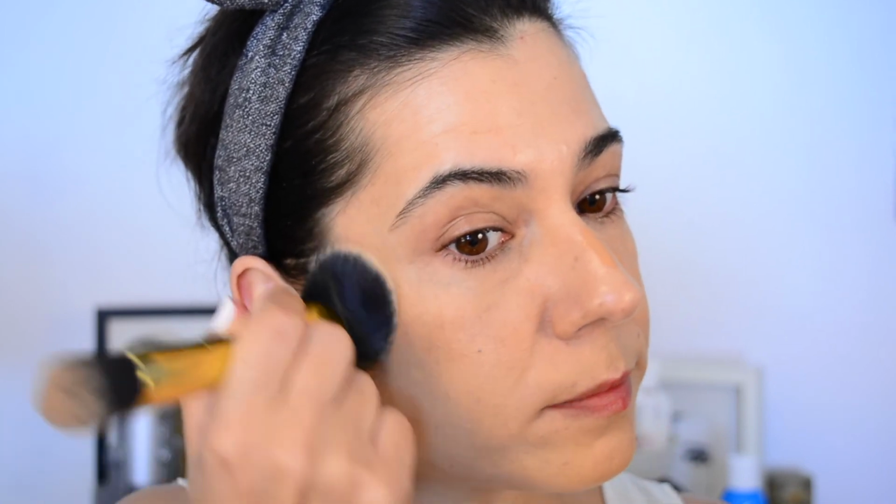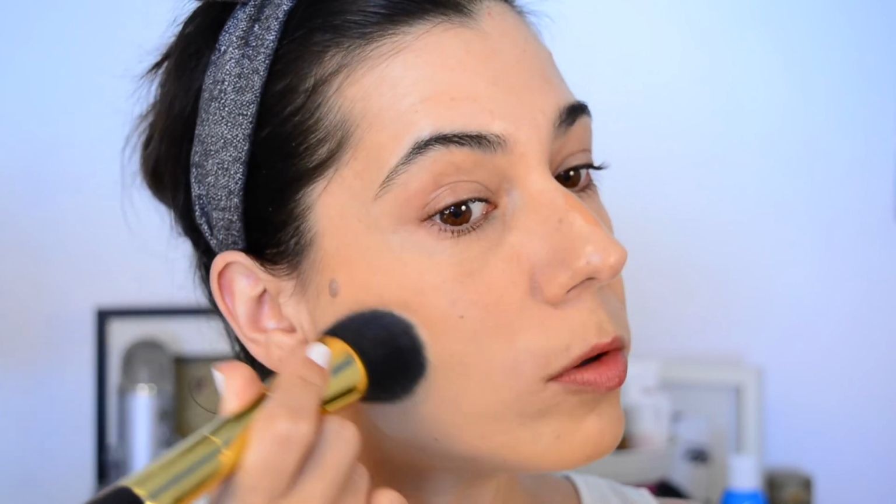These are just a couple of options because this has been discontinued, and I'm going to apply a few dots to where I would naturally get tanned, never forgetting the top of my nose. And then I'm going to again blend it in, just patting it in, or it will start to drag the foundation away, which I don't want.